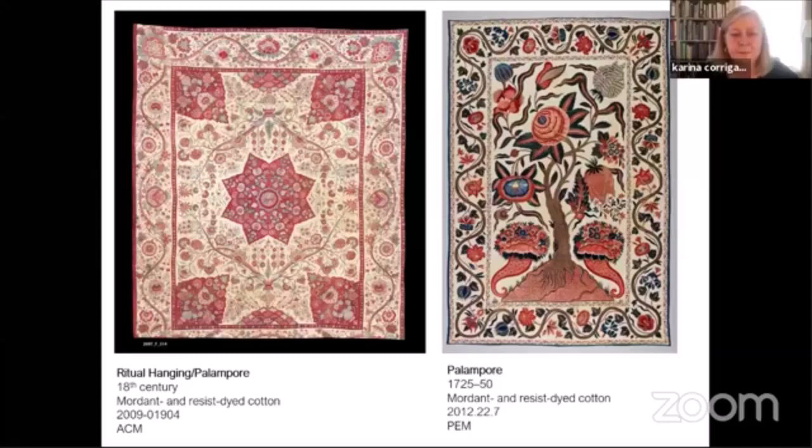And that's of course because the Indians were the master dyers to the world. They knew how to create these incredibly vibrantly colored textiles, not only create the designs, but secure those colors so that they could be repeatedly washed and still retain these colors.